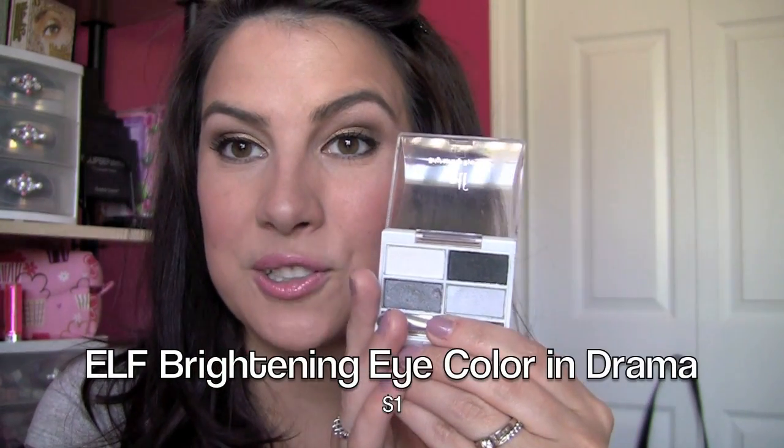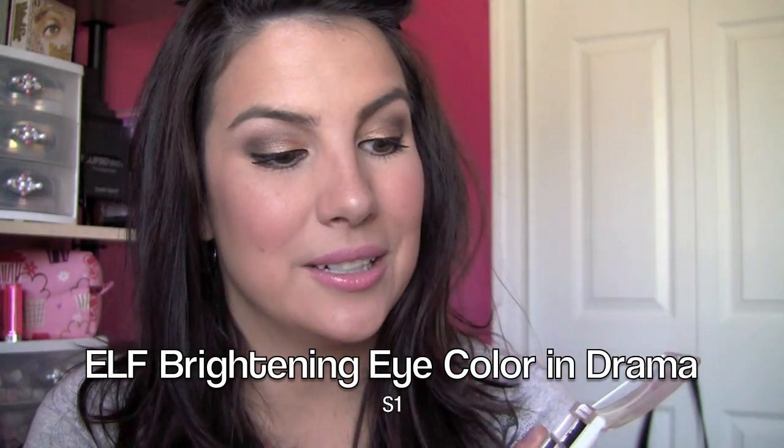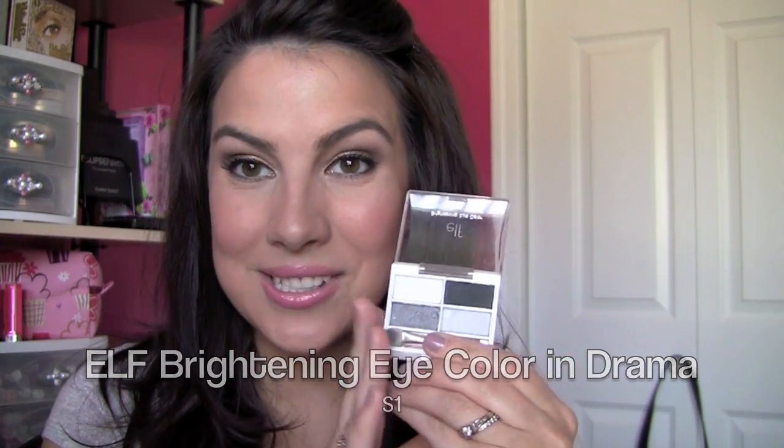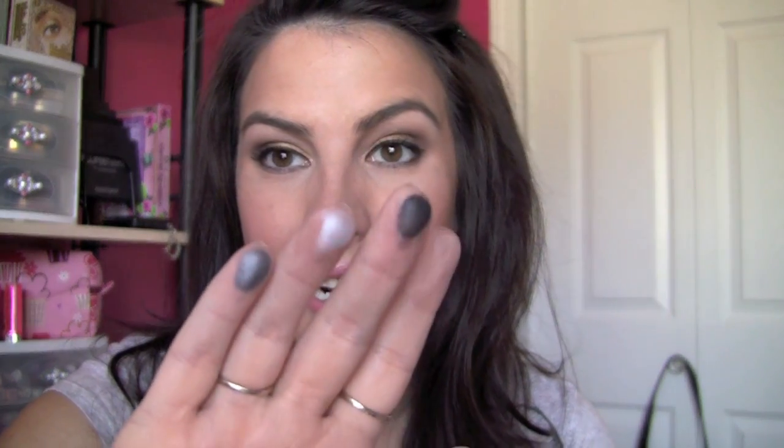Number 4 is one of the $1 quads that I love so much. This one is called Drama. This is one of the first ones I got. It's even in rectangles, not triangles like some of them are, but the quality of this little $1 palette will blow your mind. If you want a black, silver kind of toned smoky eye, you can totally get it with this. I'm talking really rich colors here.